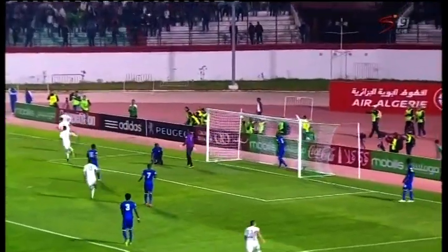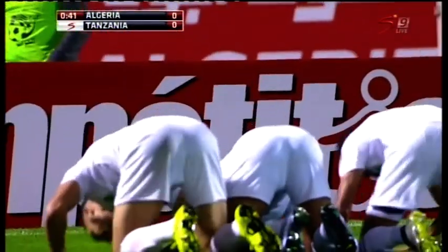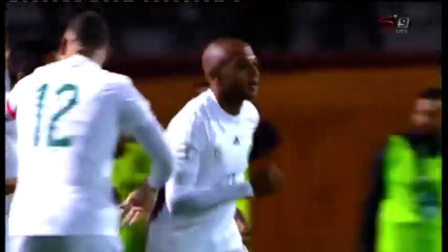As we see the opening goal of the match, and we just settled down. The ball's in the back of the net already. Well, that's a great way to start an international encounter. Tanzania caught cold, and Yassin Brahimi, one of the new men in the starting lineup, grabs a goal from the left-hand side. 40 seconds. That's how quick it was.